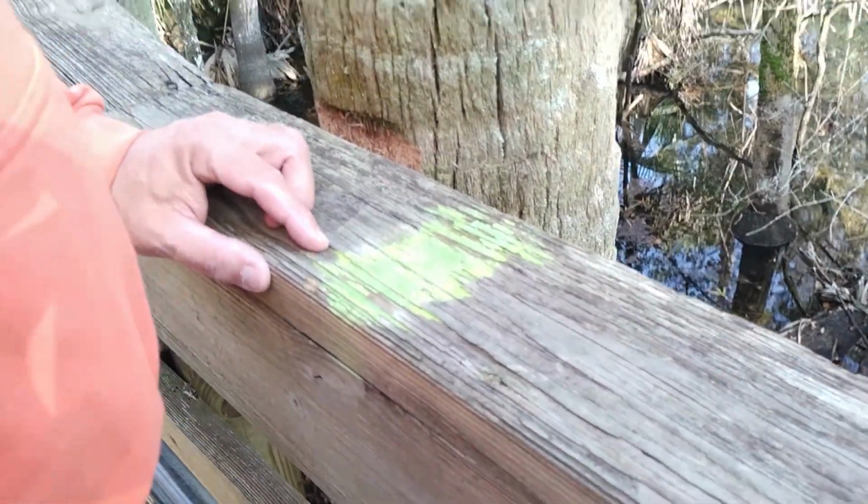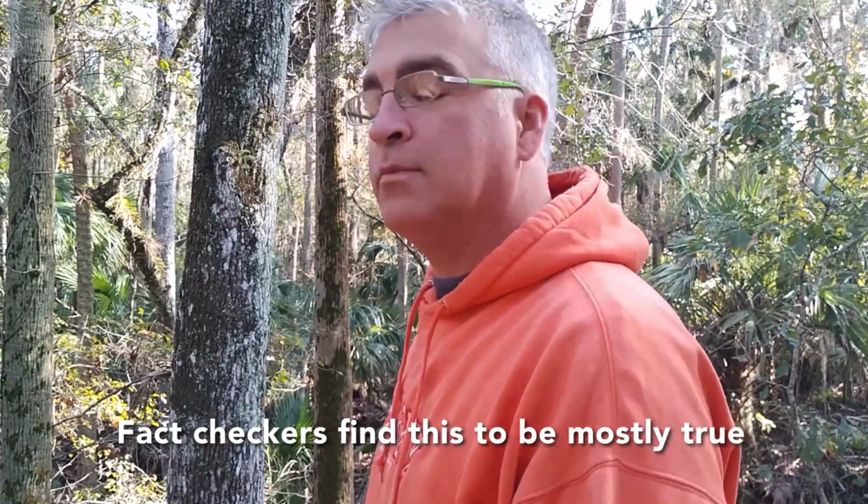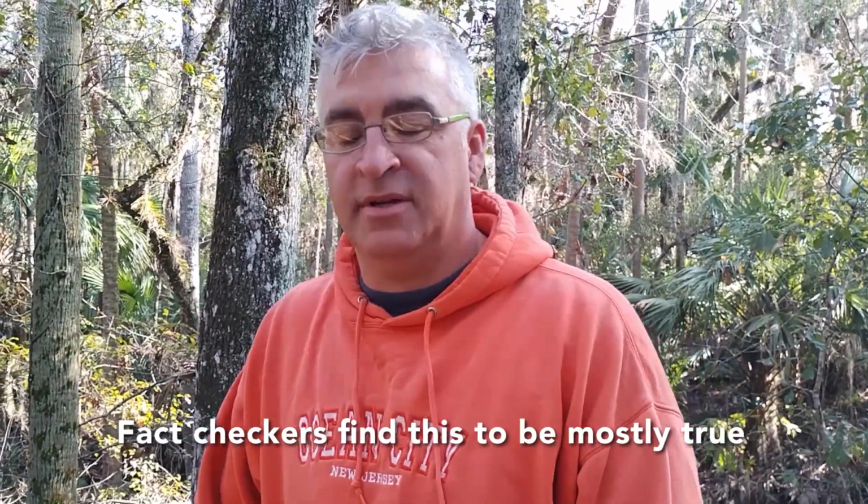Fun fact for the day. Did you know that moss only grows on the north side of things? Always? Now you know. Always? 100% of the time.